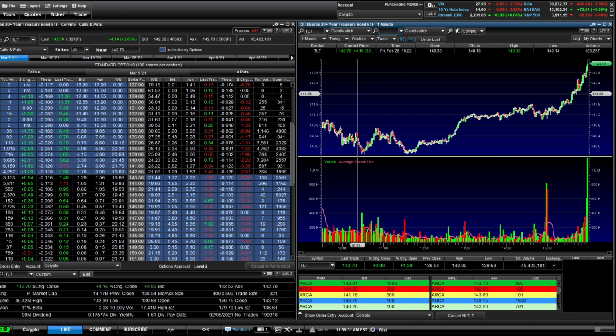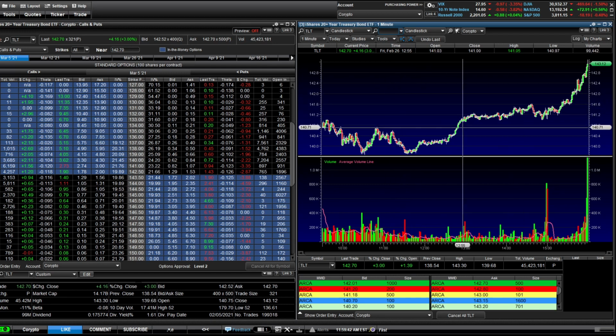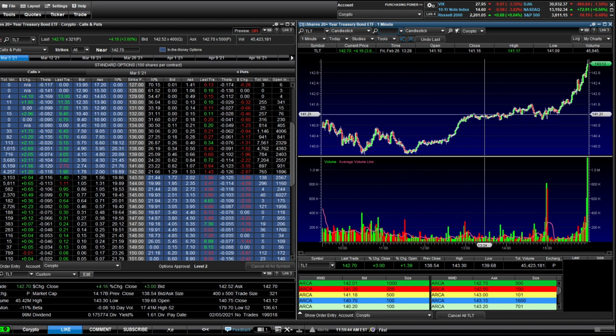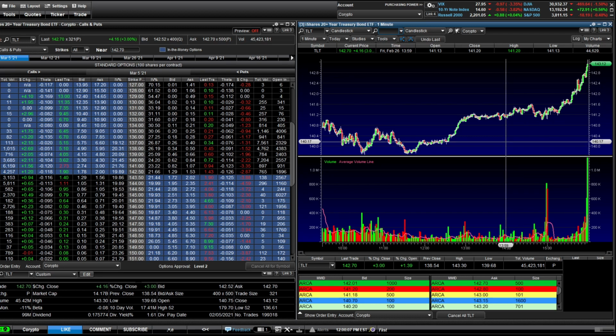So the first thing I want to talk about is the bond inverse TLT. It's the inverse of the 20-year treasury bond, and this is pretty much what the market has been falling off of because the bond yields have been going up so much, and this is the inverse. So when the bond yields go up, TLT will be going down, and you should see the market following it. That is what the market has been basing its moves on pretty much this entire week.